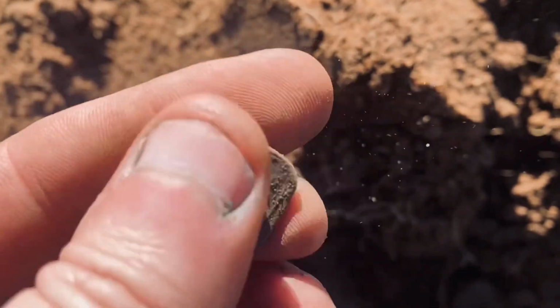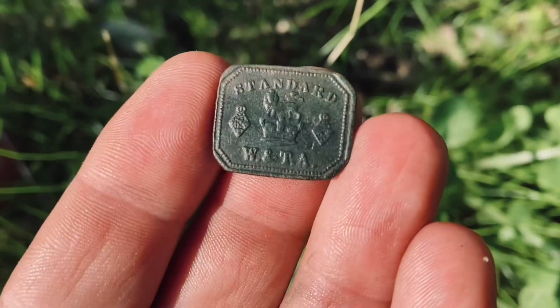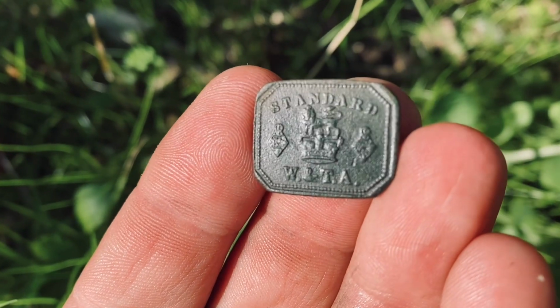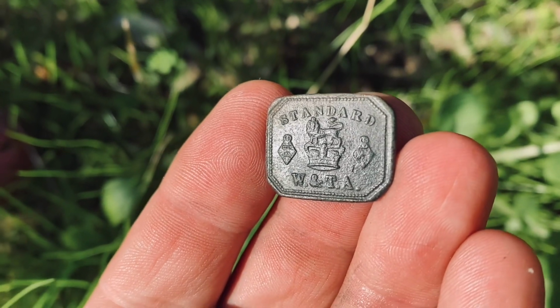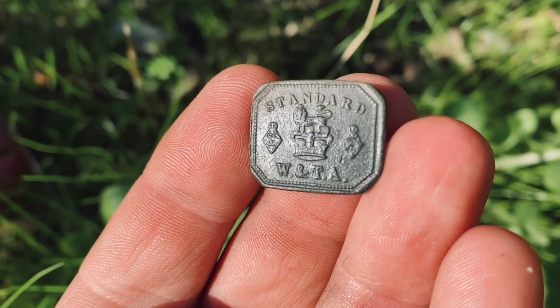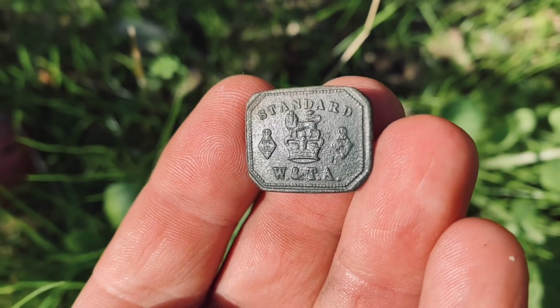It's really good. We'll clean that up later, guys, and check it out. Well guys, came home, gave it a bit of a clean up with a soft wire brush. Really nice apothecary weight. Pretty early one too, I should imagine. I'm thinking 1850s, maybe earlier. My mate Graham found a button right next to it, which is Royal Artillery, which was 1830 to 1860. So yeah, we're looking at some pretty old stuff here.